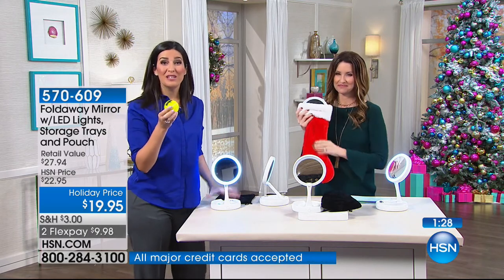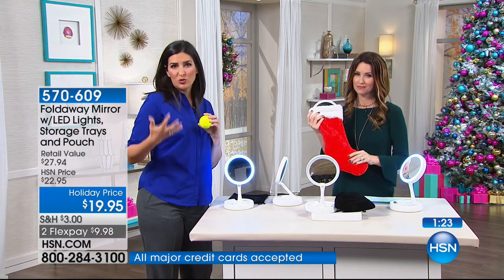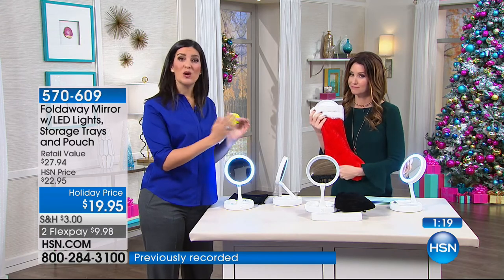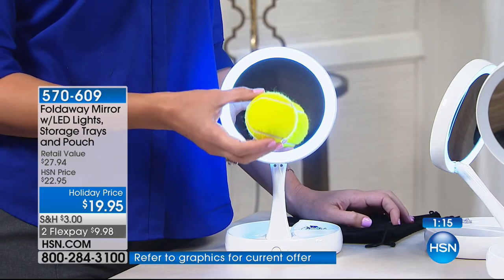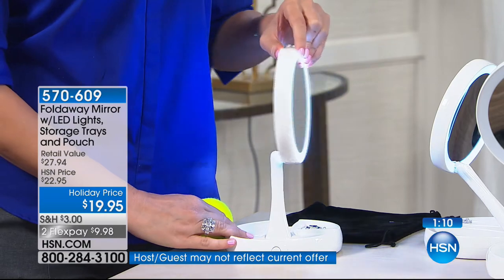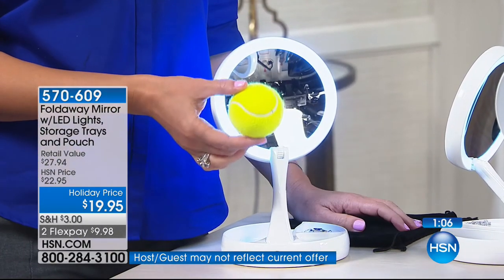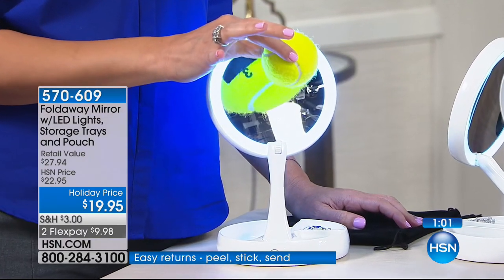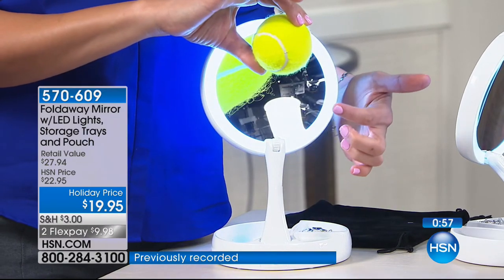I want to show you again because I know that sometimes a magnification mirror is simply a magnification mirror, or it's five times or three times and you go, oh, this is okay, but it's not giving me enough. With this, you have a regular glass mirror with the LED light on one side. So you can see right here with the tennis ball how it's giving you what you would normally look like in the mirror. But then because it has a 360-degree rotation head, when it pivots, it gives you the 10 times magnification. Look at how different that is, right? So you can see every little whisker.